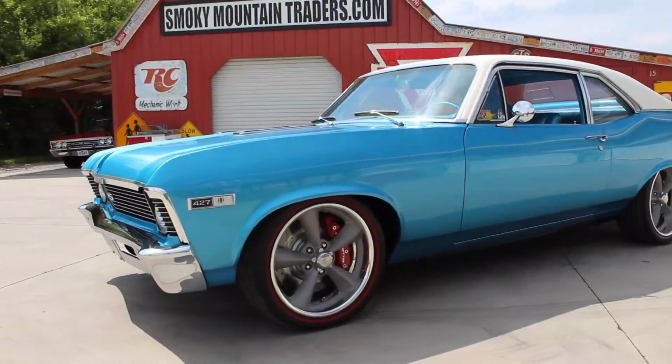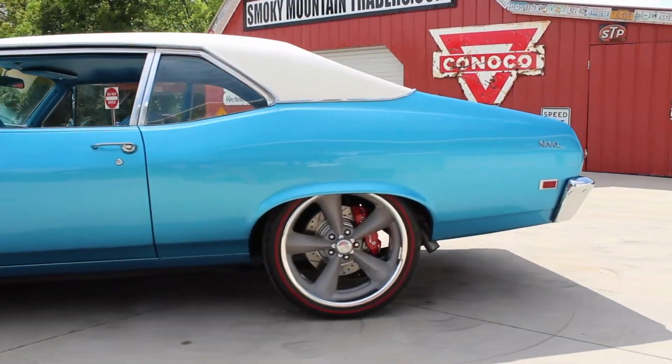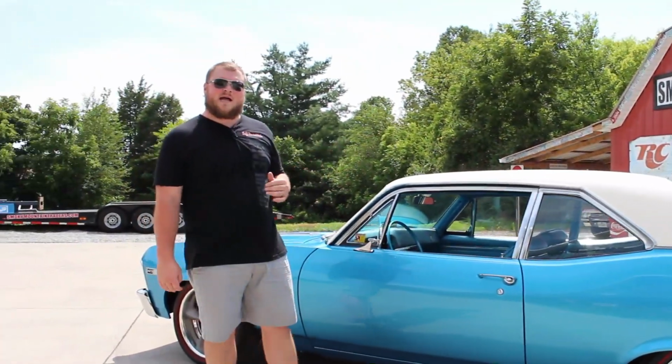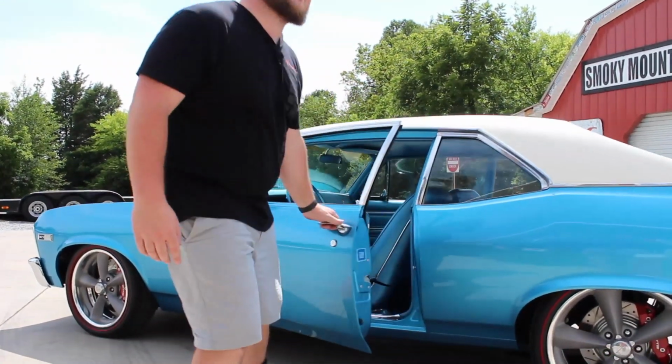Now as you come on around the driver's side, you'll notice that this Grotto Blue is accented by the white vinyl top, and that all of your trim around the windshield along with your side glass is beautiful. But before we go on around, I want you to come on up. We'll take a look here at the interior.